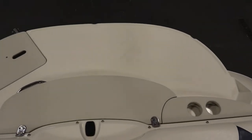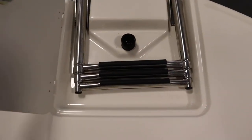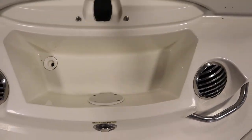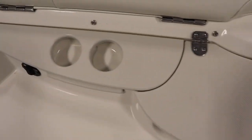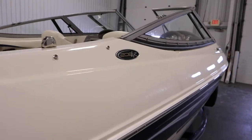It has an integrated swim platform with a telescoping three-step boarding ladder. It also has a sun deck cooler, along with beverage holders and a trim switch. This boat has 7 stainless steel mooring cleats, 3 on either side and 1 in the bow.